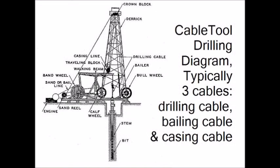This is the cable tool method. A steam engine turns a sand reel, driving a walking beam with a pitman arm. The other end of the walking beam is connected via the drilling rope or cable to the drill, a heavy tool weighing 3,000 pounds or more. It is dropped into the well, pulverizing the rock.